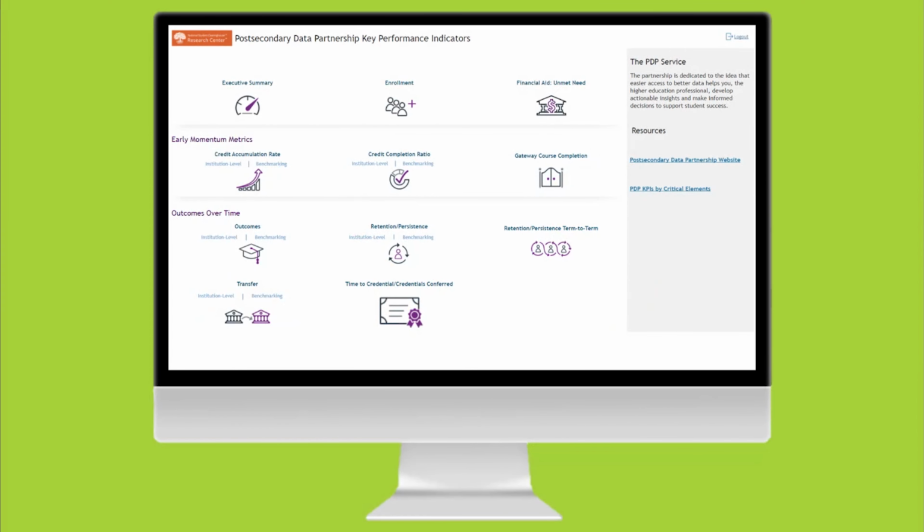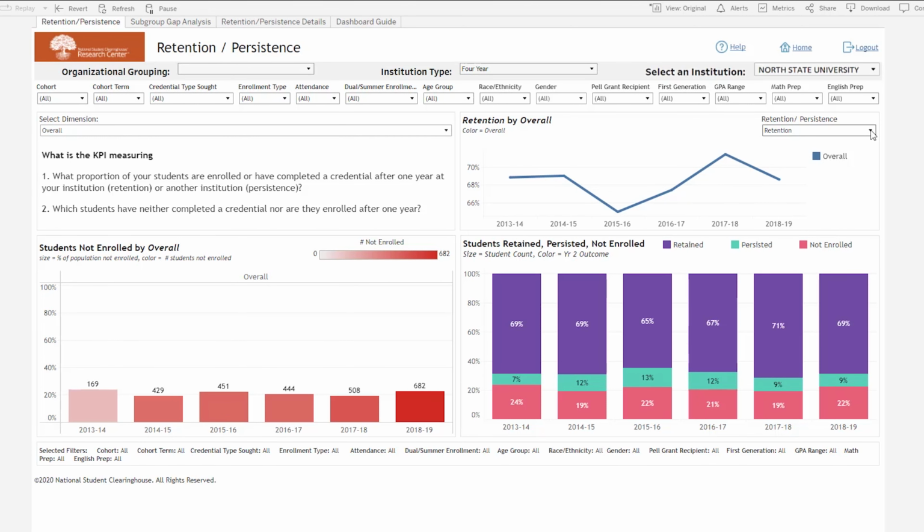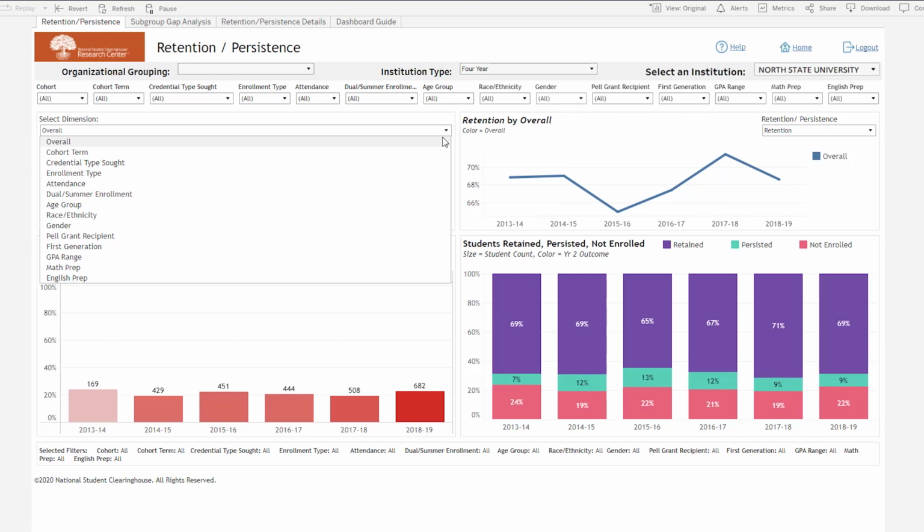Nicole went back to the PDP homepage and clicked on the Retention and Persistence Institution-Level Dashboard. Because they are interested in retention, Nicole keeps the Retention and Persistence filter set to Retention. And because they are interested in retention by race and ethnicity, she applies the race and ethnicity dimension.